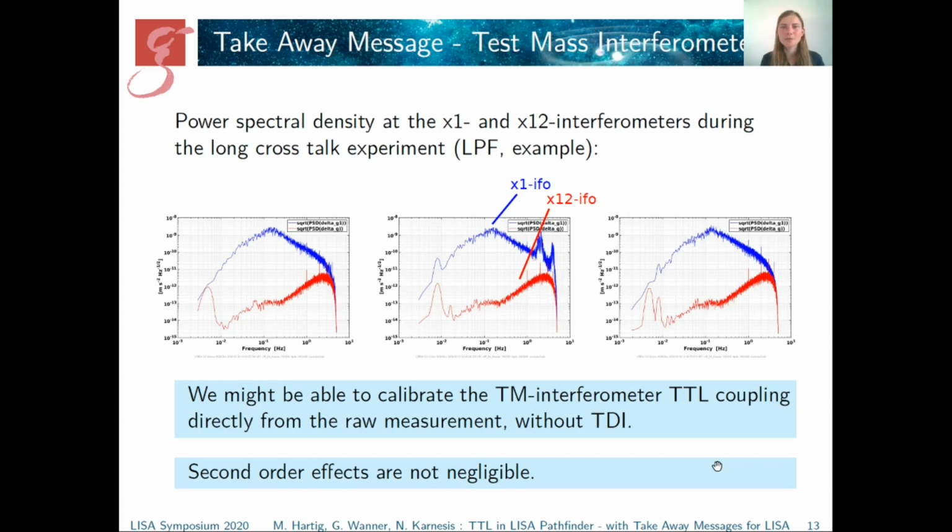But there is also good news. When investigating the power spectral density plots for the X1 and X12 interferometer during the long crosstalk experiment, an experiment on LISA Pathfinder to explicitly measure tilt-to-length coupling, we clearly see peaks at the injection frequencies in the X1 plots. So, we might be able to calibrate the test mass interferometer tilt-to-length coupling directly from the raw measurement without TDI, but that only holds for the test mass interferometer, not for the long arm interferometer.